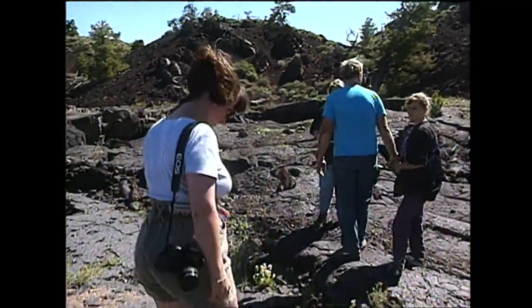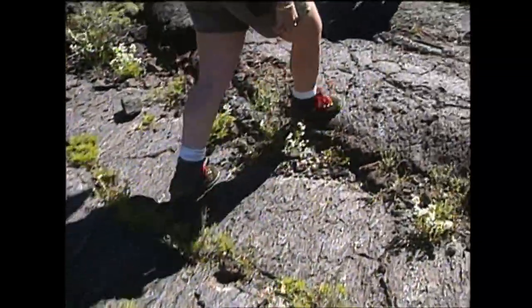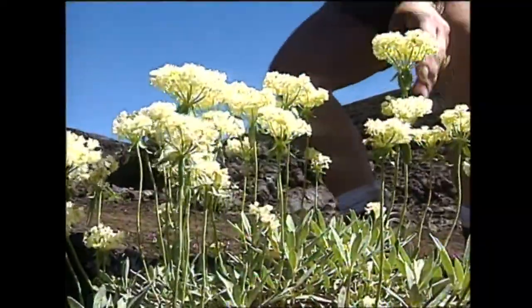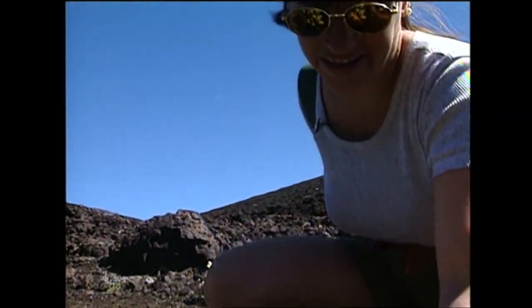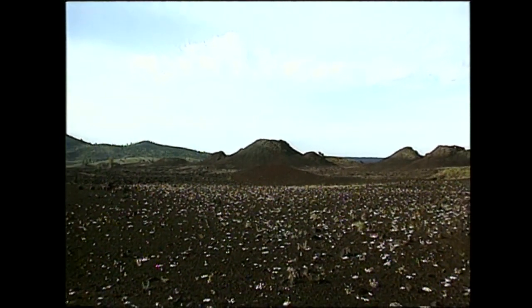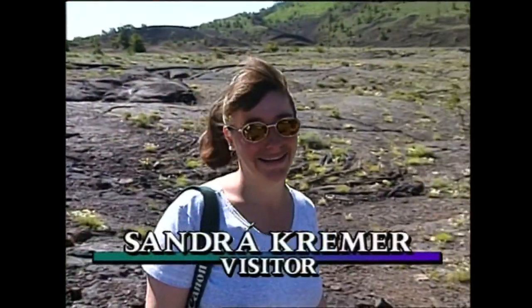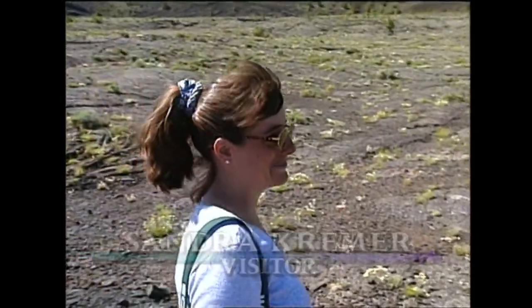Visitor Sandra Kramer is from California. "I can't believe it. There's no dirt. It's just rocks." This is her first visit to Craters of the Moon. "It's actually a little bee in there." It's nothing like she expected. "I never imagined this was Idaho. I mean, I thought they grew potatoes out here. I didn't know it was supposed to be beautiful."